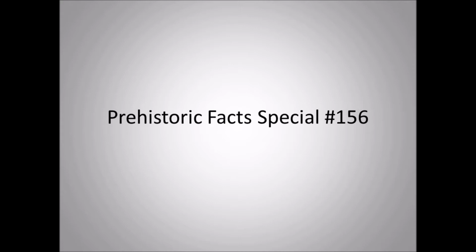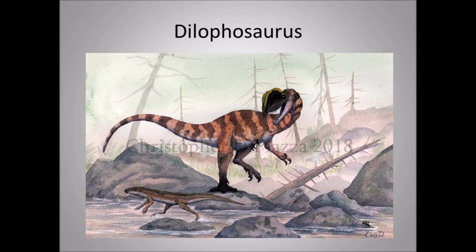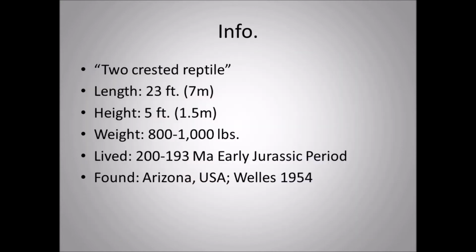We're going to be talking about a meat-eating dinosaur today, and that meat-eating dinosaur is Dilophosaurus. This is an artist rendition of Dilophosaurus, and I think this is a really cool image of Dilophosaurus. So hopefully you guys can check out some pretty cool images of Dilophosaurus. So, some information about Dilophosaurus.